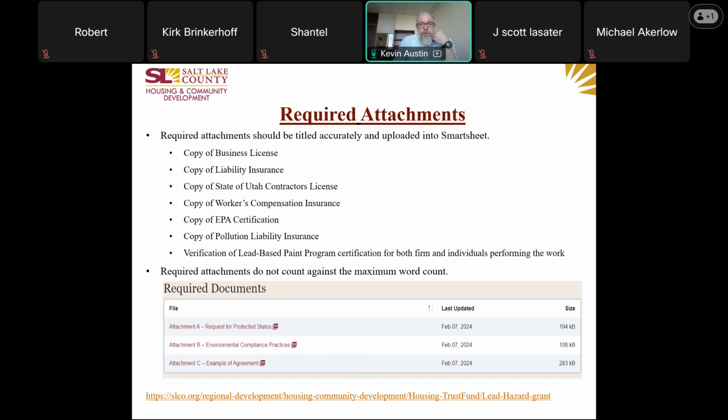For the request for protected status, you only need to complete this if it's applicable to you or the agency that you're working for. And in the example agreement, please just review, and if you're fine with it, that's great. If you have some suggested changes or some comments that you want to make, then you can submit that with the application too, but nothing really else has to happen with that document.